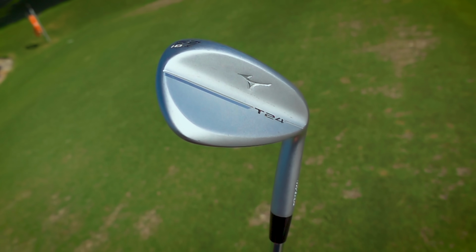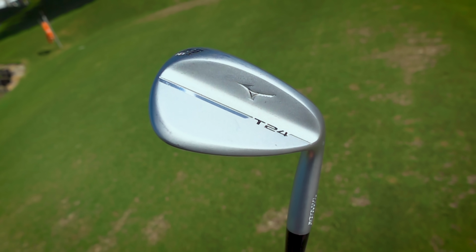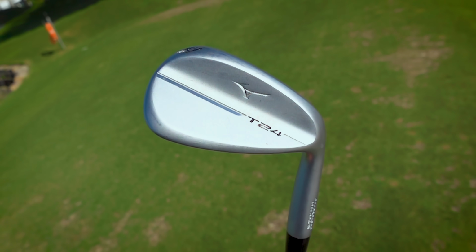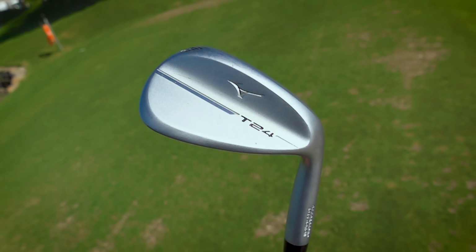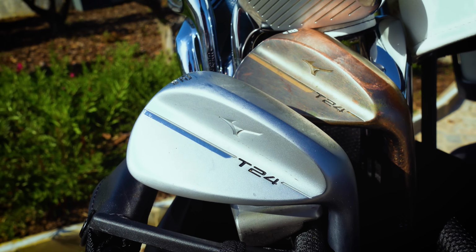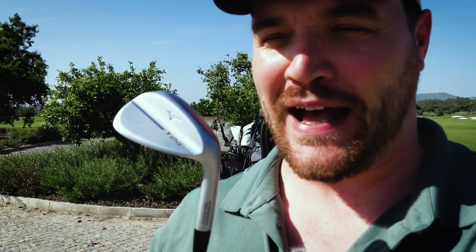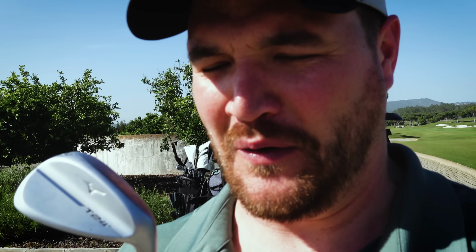Now we get to the wedges, and I'm playing around a wee bit, but I absolutely love these, like I said in the review. These, of course, are the Mizuno T24 wedges, and I like just about everything about them. Very, very close to just sticking them all in, but I've got both the denim copper and the satin finishes in the bag. 2 wedges.